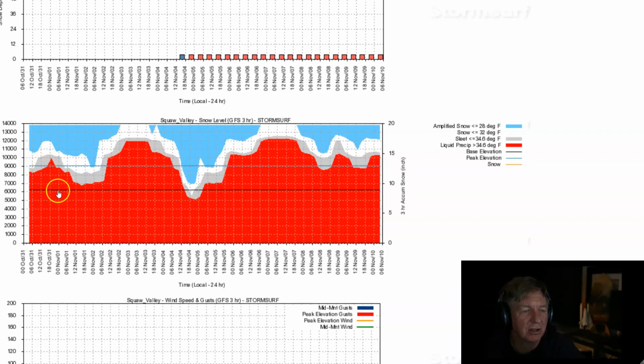Freezing levels, this is the bottom of Olympic Valley. This is the top of Olympic Valley, 9,000 feet versus about 6,200 feet. The white line is where your hard freeze, 32 degrees. This is sort of the slush line. So dipping into the hard freeze mid-mountain maybe tomorrow. Another dip on the 4th, 5th, where we know there will be some real precipitation. But other than that, freezing level's still pretty high.